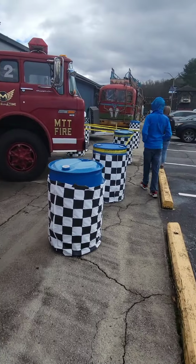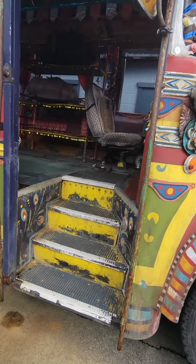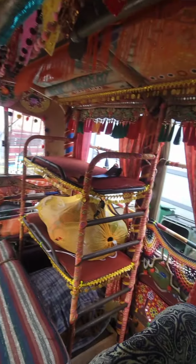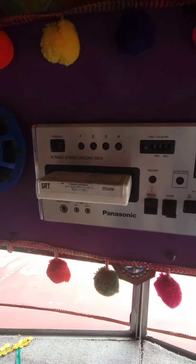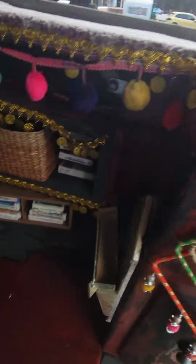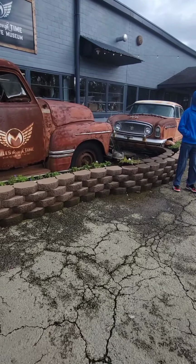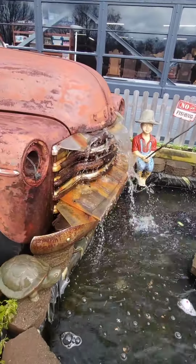Fire truck cars. It doesn't pop. I think you can go inside it. You go inside it. Welcome aboard, Ty. Okay, I learned how they do it. Yeah, that's pretty cool.